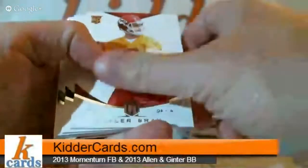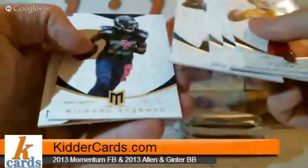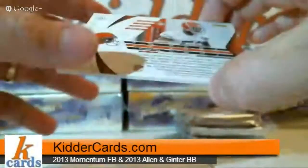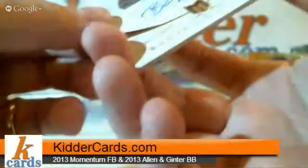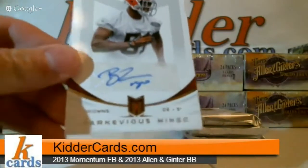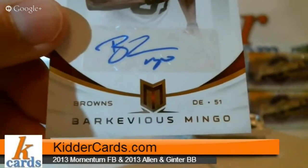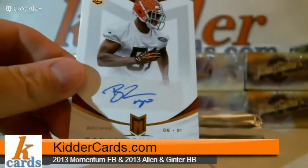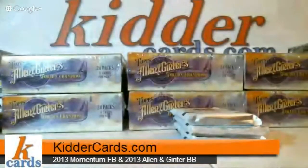Tyler Bray, rookie, with the Chiefs. And Barkevious Mingo, 51 of 199 for the Browns. Nice autograph for the Browns. Browns goes to Terry. Congratulations, Terry. This autograph.